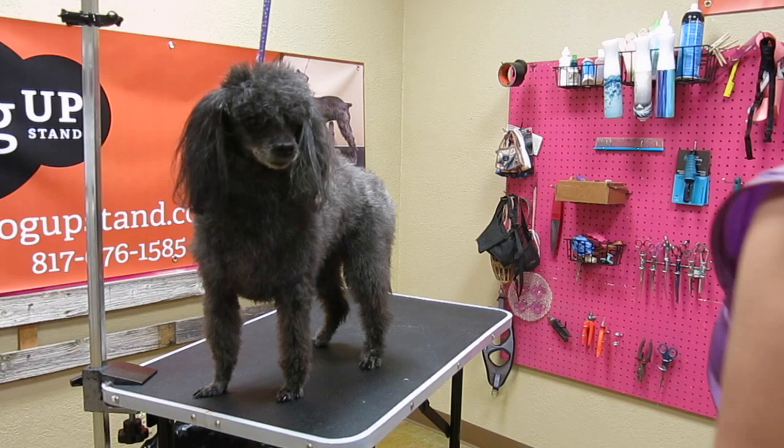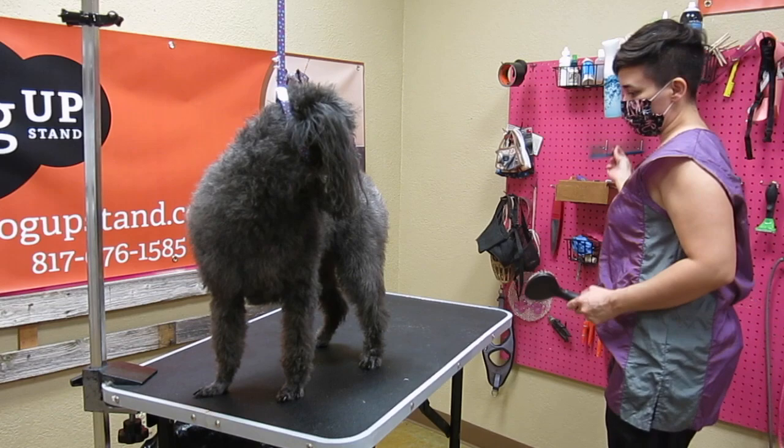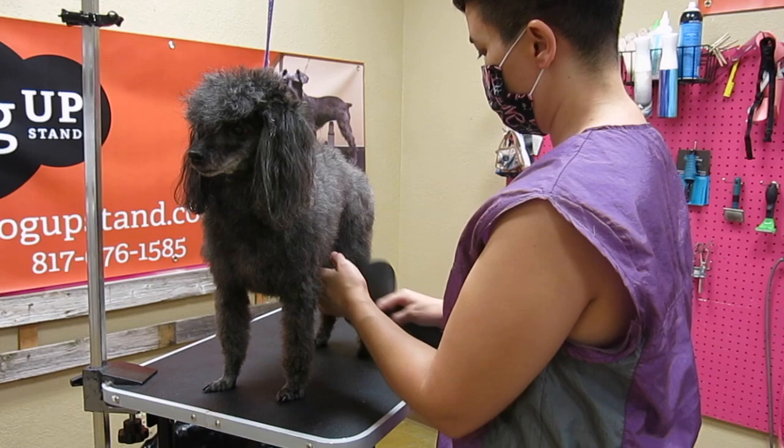Hand blow dried, the dog should look at you. She really struggled with it. She looked down, she didn't want to be blow dried. She hated it. Okay, I'm gonna do a brush out here. I did my leave-in conditioner, kind of give that a soft touch.